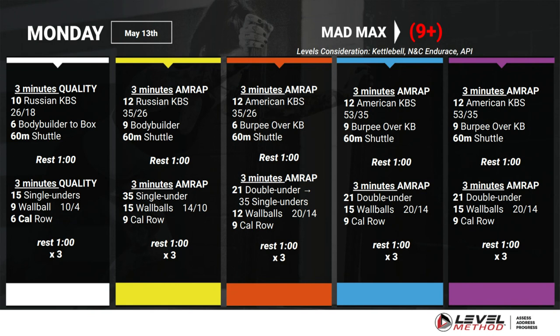All right, jumping into it now. On Monday for CrossFit, it has a couple different level considerations. Really, this comes down to API, making sure you get the right number of rounds in during each of these 3-minute AMRAPs to feel the appropriate aerobic stimulus during this workout. So it's two different 3-minute AMRAPs separated by 1 minute of rest in between. You'll go through that for 3 rounds. That's a 23-minute workout with not a whole lot of rest.